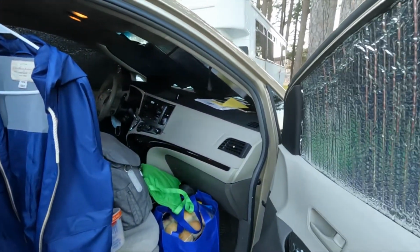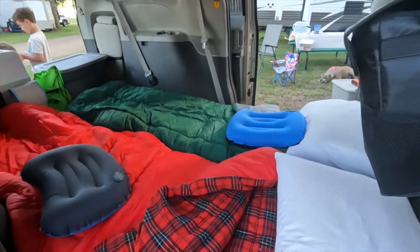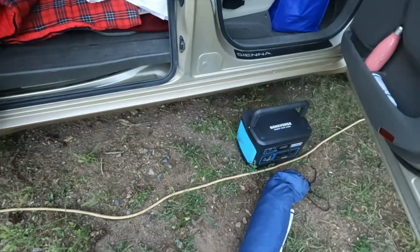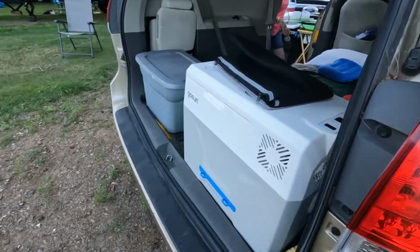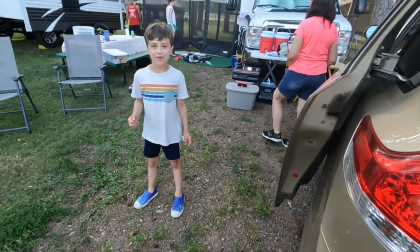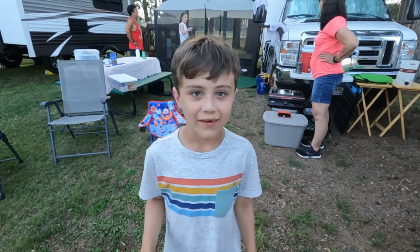Got the window covers in, and this is how we have the bed set up. Generator's going up front for the air conditioner. Refrigerator in the back. Supplies and the rest of the campsite in Odin. Anything to say about Agate Days? It's amazing!